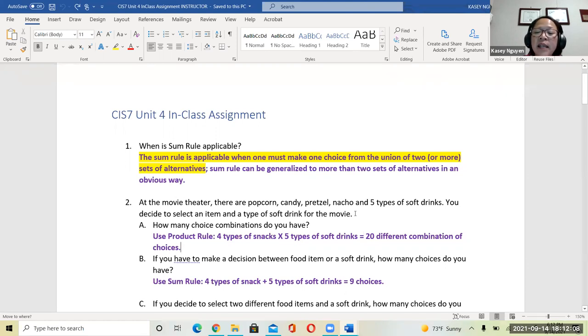Because it simply is that we are combining, right? The two groups were union. We have a union of the two sets. And we are making multiple selections from those sets. So in that case, you would multiply.